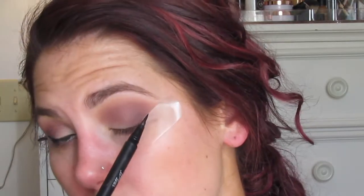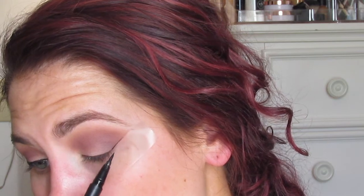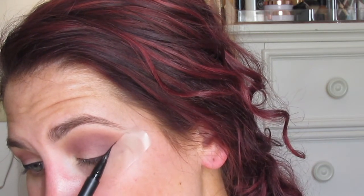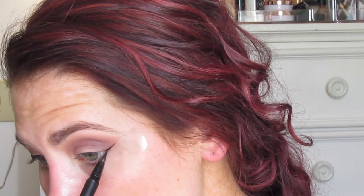I need another one of these. This is literally on its last leg. So I'm just going to leave the tape on there for this. I'm actually going to lay this liner on the edge of the tape and literally just trace that line so it's straight.